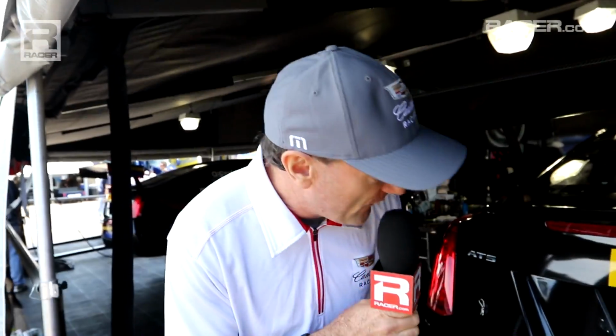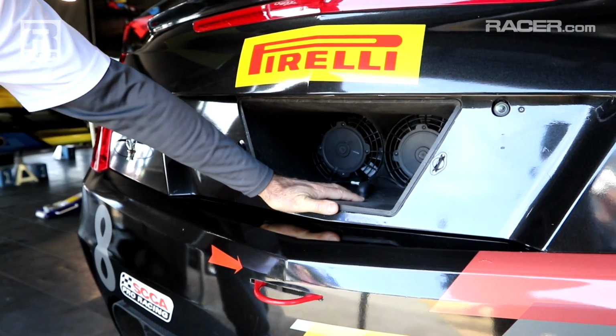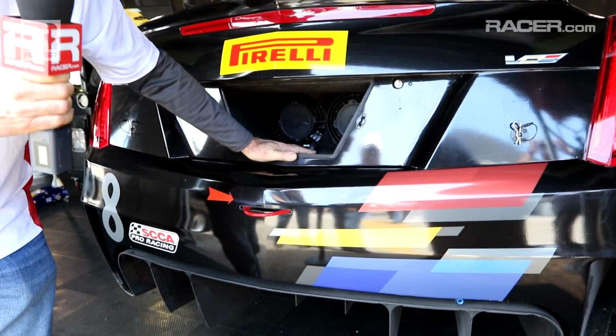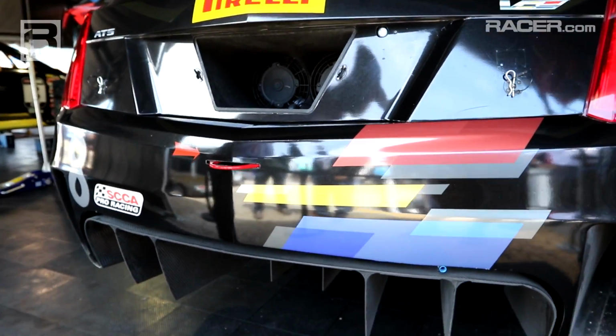The fans here in the back of the car, basically the diff and the gearbox coolers are in here, so this is a great place to get the cooling for it. That's basically what it is. People thought it was some sophisticated fuel loading area, but no, it's really just for the cooling.